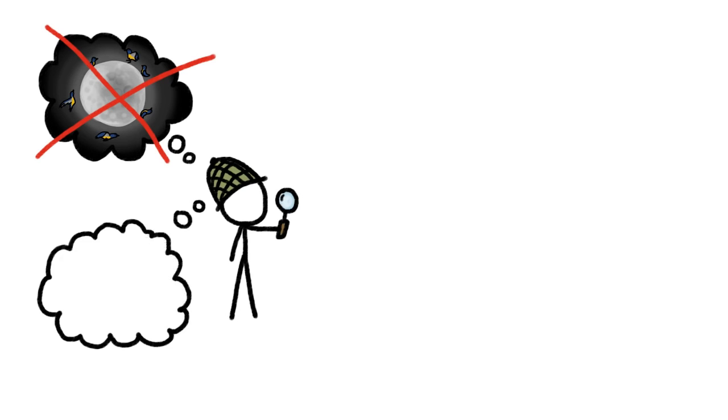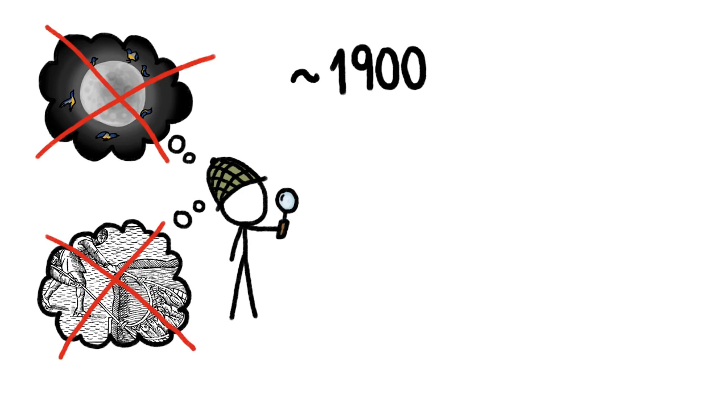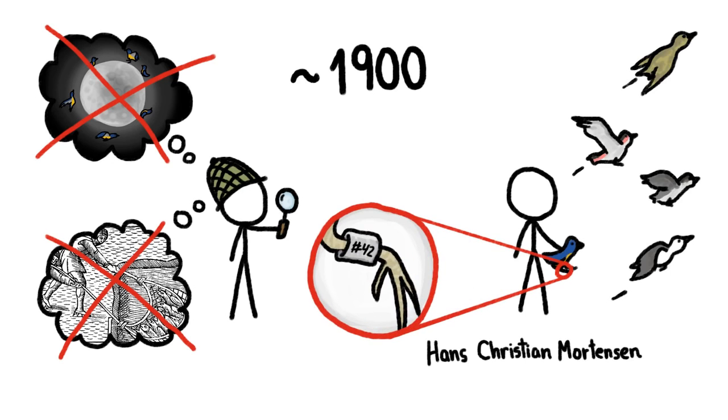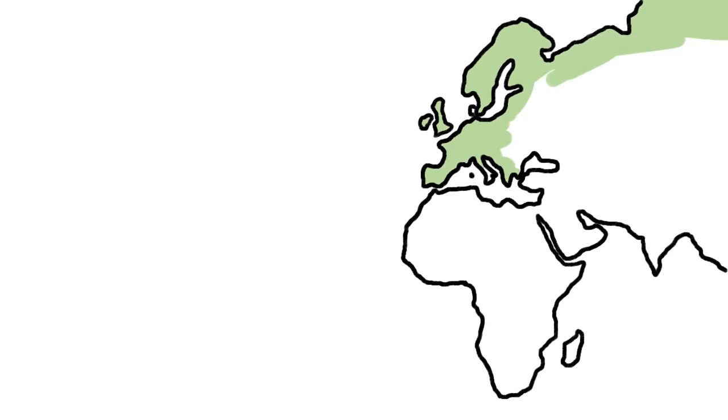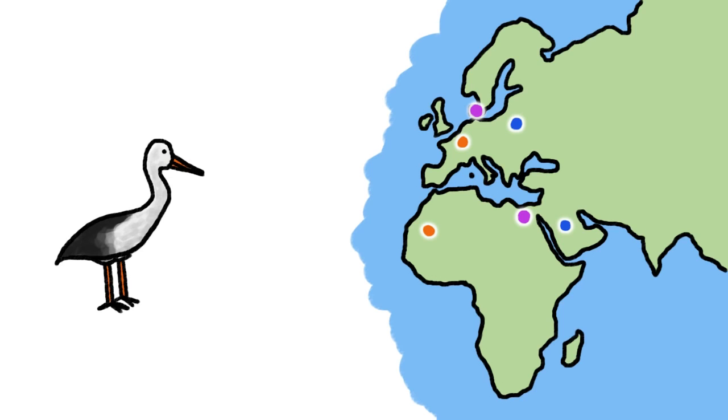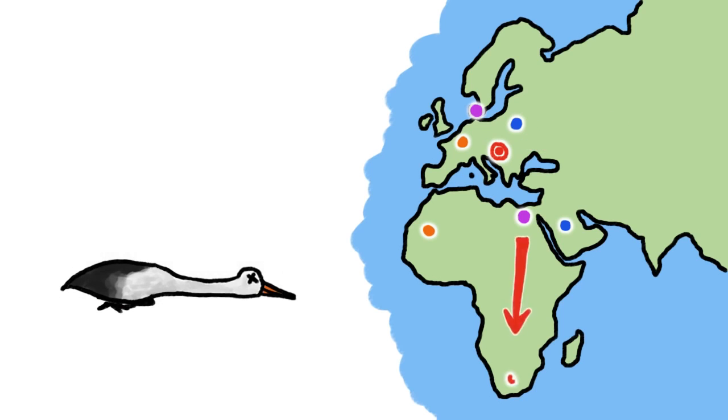The first real clues about where migratory birds actually go during the winter, and spoiler alert, it's not the moon or the bottom of a frozen lake, came around 1900 thanks to a Danish teacher's technique of attaching marked metal rings to birds' legs and then releasing them. Each recapture or sighting of a banded bird put a dot on the map, and soon long-distance earthly migrations were confirmed when a white stork that had been banded in Hungary was found dead in South Africa.